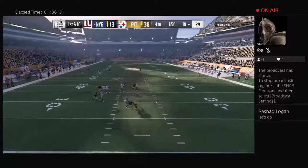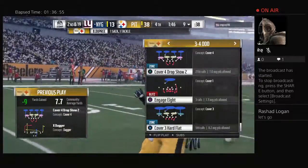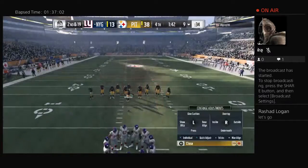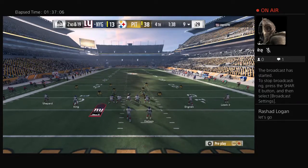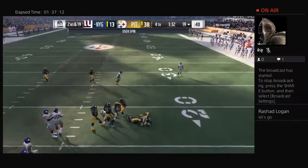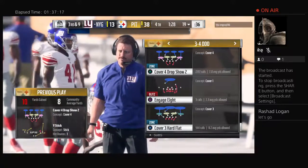On 1st down, Manning, and he's taken down. Back at his own 7. Bud Dupree from that outside linebacker spot. He's able to get in there for a loss of 9. Manning to throw on 2nd down. Over the middle, he's got his tight end Ingram. They'll wind up getting 10 back as that sets him up for 3rd down.